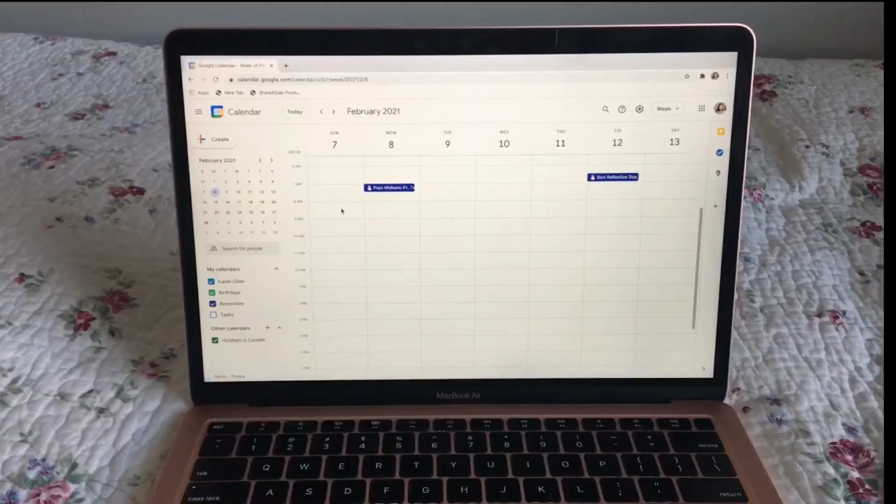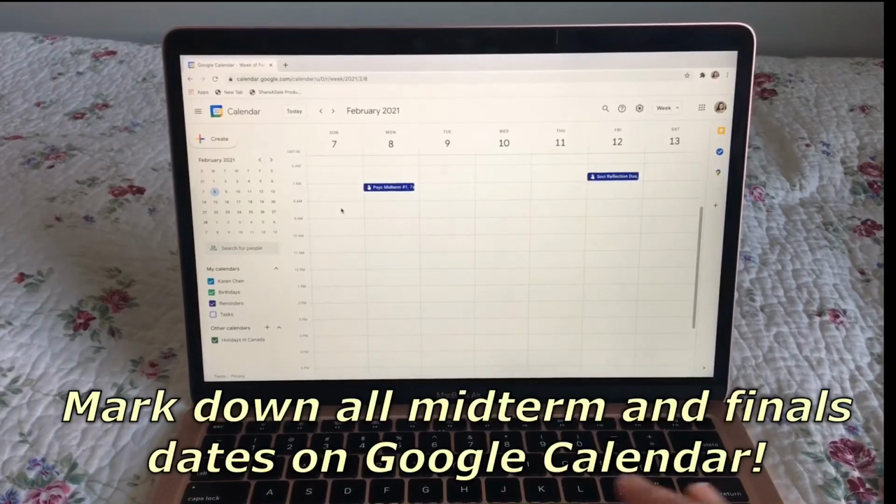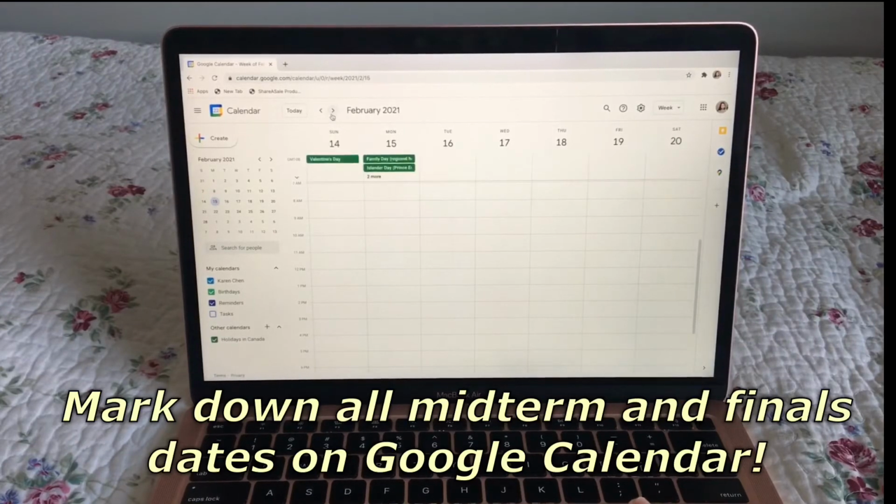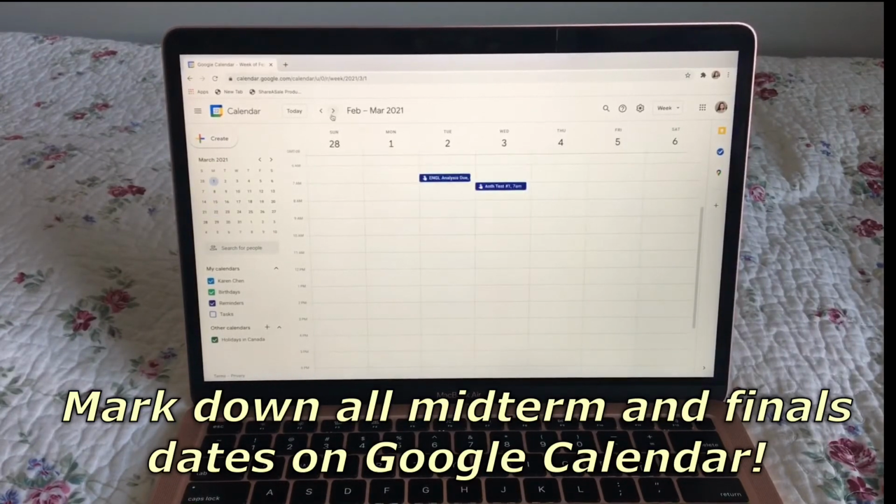Now let's move into some more organizational tips for university. So the first thing for organization is that when I get my syllabus for my classes, I like to note down the midterms and finals dates right away, just so I can get a weekly and monthly overview so I can plan ahead and work ahead.